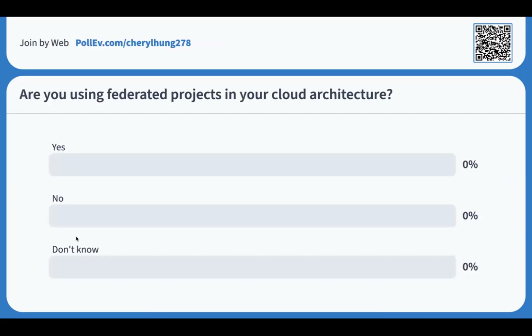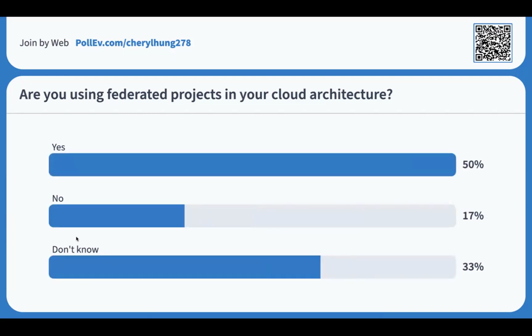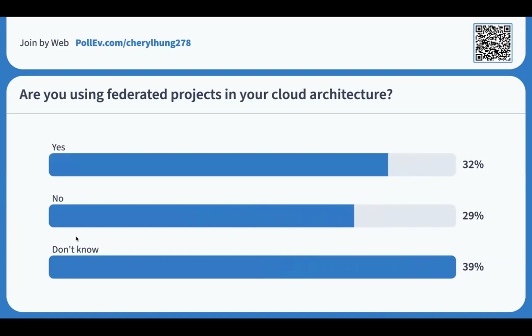Are you using federated projects in your cloud architecture? Yes, no, or don't know. And I'm going to preemptively say, Stephen, you wanted to explain what you meant by federated projects. This is just a concept of actually in Google, the implementation is we're using shared networking, and then each team or function has a project of its own to run its stuff in. Okay, so let's see, we're getting a pretty even split here. So a third yes, a third no, and a third don't know.